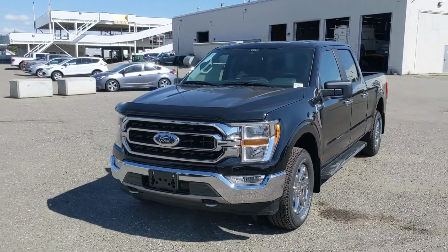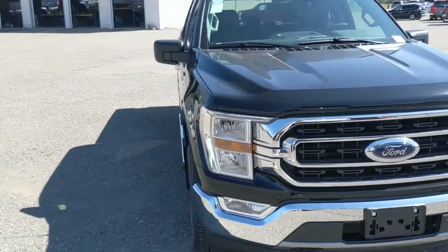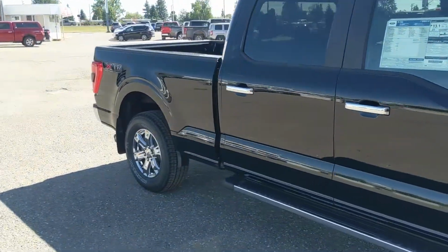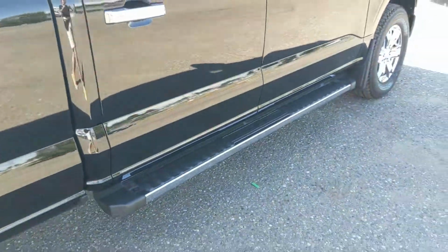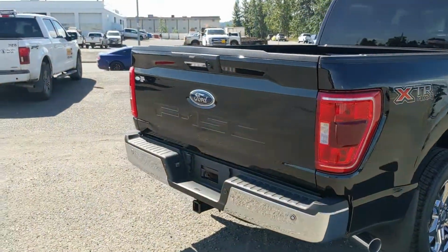Hello, this is Eric at Prince George Ford, and we're taking a look at the newly redesigned 2021 Ford F-150 in an XLT trim, powered by a 5-liter V8 engine, providing you with plenty of power for towing, hauling, and 4x4ing. It also comes with running boards down below, so you can have an easier time getting in. But let's take a look inside.